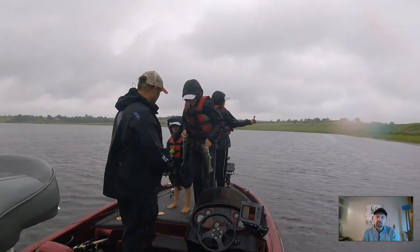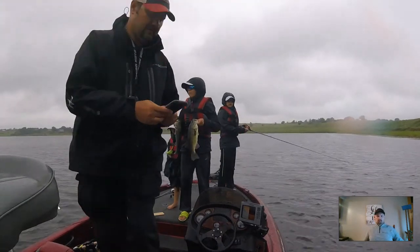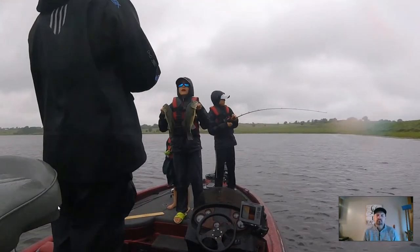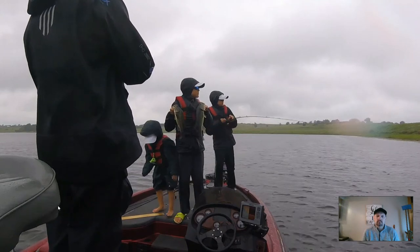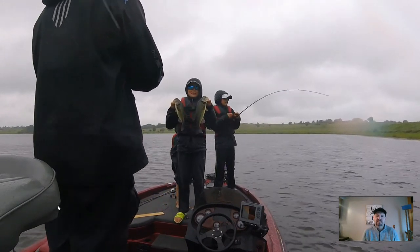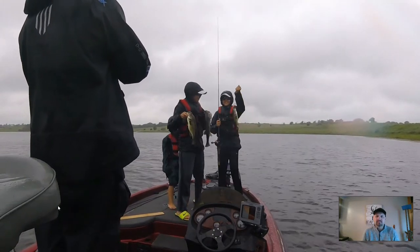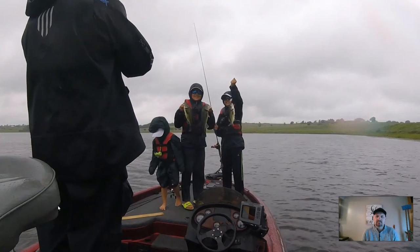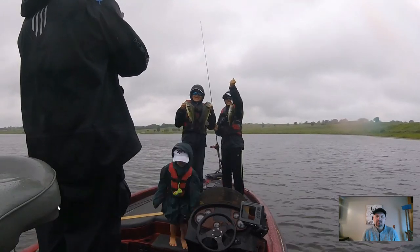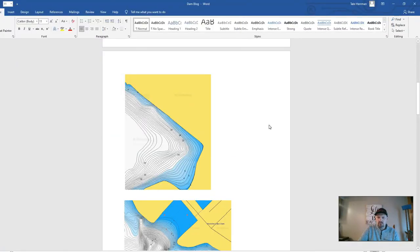Where's Nick throwing? Crankbait. Hopefully it'll work. Kyle's got one. Oh, what is that? It's a baby. Always competitive. Sorry, Trey. We found them. See, we adjusted right away. Boom. What's that one?